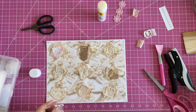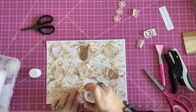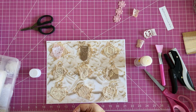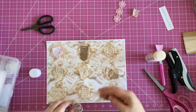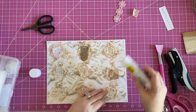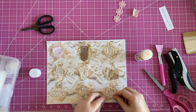Oh, here's a pretty piece. Let's see. Where do I not have 3 pieces, right? I want at least 3. And what do we think? Yeah. These are kind of neutral, which I did on purpose, so you could add anything you want to them, and it will still be very pretty.